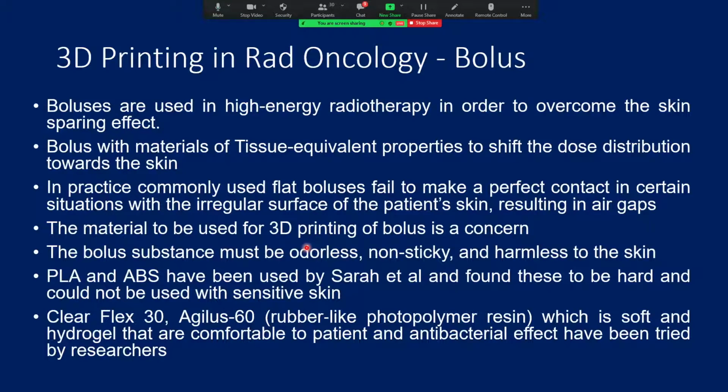So one has to choose a proper material. Several substances have been tried, and it has to be odorless, non-sticky, and harmless to the skin. Right? People have used PLA and ABS and found them to be hard and could not be used with sensitive skin. In certain skins, these could not be used. And Clearflex, Agilus, and rubber-like photopolymer resins were quite useful. People have tried that also. But the only issue is it also depends on which 3D printer you use. All printers may not take every filament. So you have to be careful in choosing that.